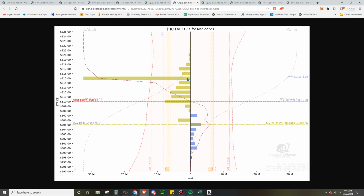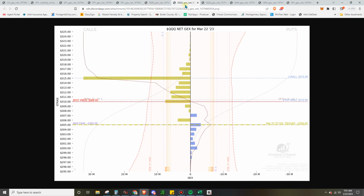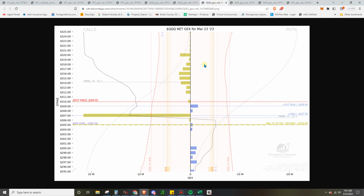But again, 315, this is for today, 315 coming in. You can see the difference here. Friday 315 is not as big as 310, so the Friday expiries are typically a little bit more weighted than the smaller expiries during the week. That would suggest to me that a lot of this 315 probably ends up getting sold off, expiring.